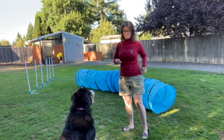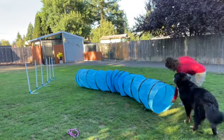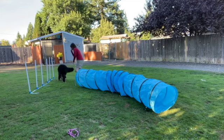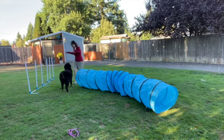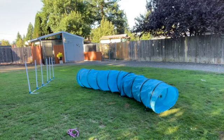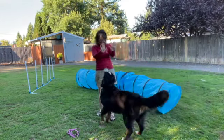You guys ready? We're going to try and go fast on this one. Ready? Frenzy, tunnel. Go, go, go, tunnel, tunnel, yeah! Good girl! Now we're gonna try and go back the other way. Ready? Tunnel! Tunnel, tunnel, go, go! Good girl! Yeah! Give me five.